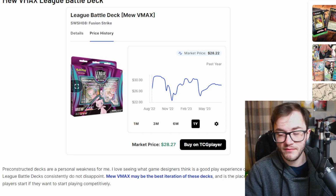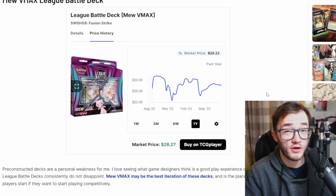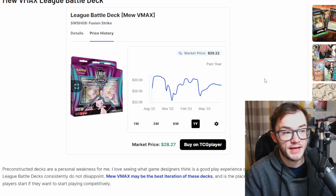Like, if you're getting into the game, these are fantastic, of course. But I just don't know. Now, the Mew VMAX did drop a lot in value with the printing of this. You know, Fusion Strike is a great set. Is this a great product? If you want to take out the deck and play, absolutely. But if I'm being honest, keep sealed, probably not one of the best.